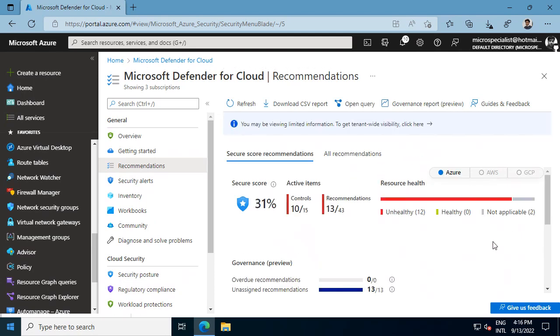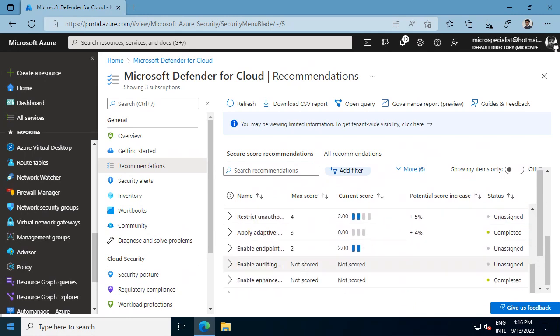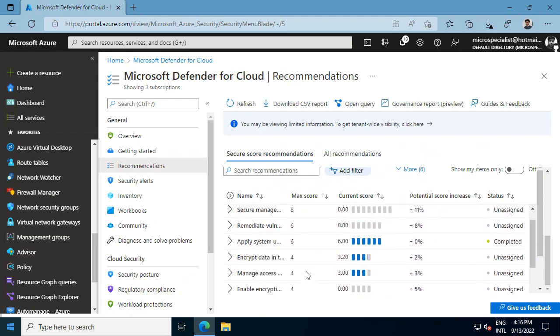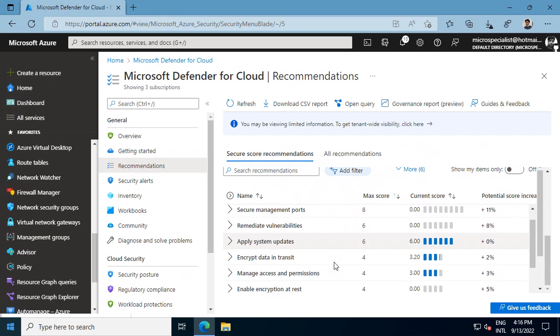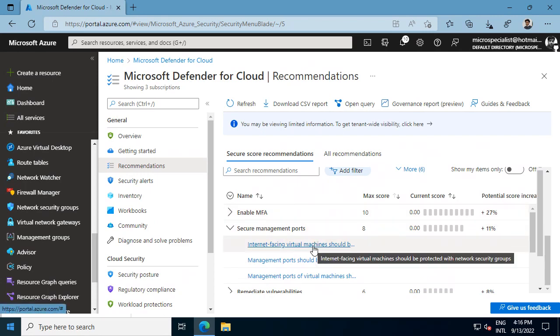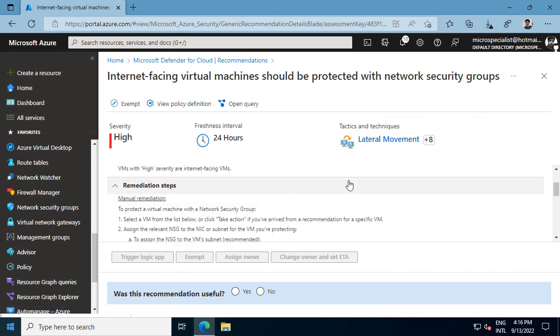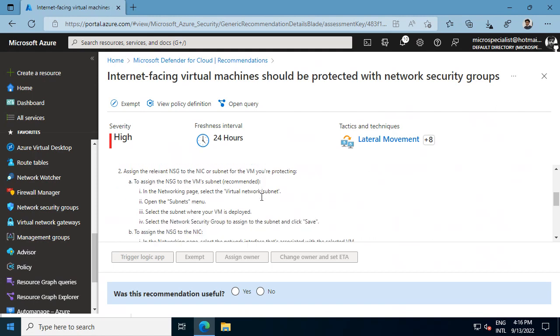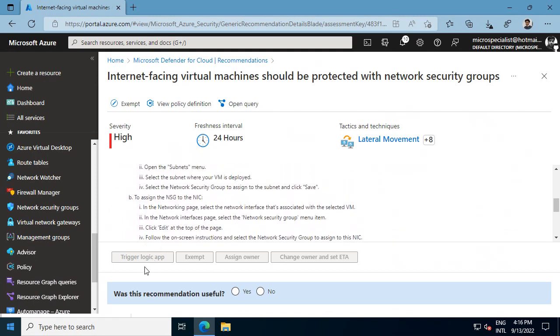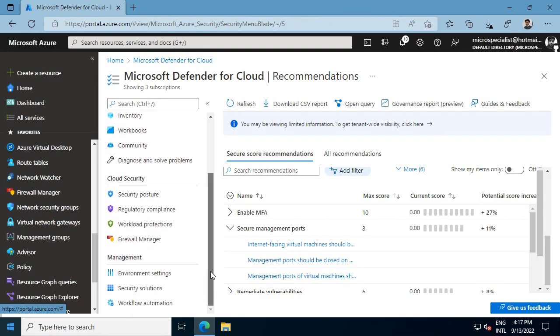And some of the recommendations it will give, for example, enable MFA, enable auditing, things like adaptive application controls, and secure management ports. And the nice thing is it will take me to the information on how to set that up within my infrastructure. Sometimes it will give me the option to follow the how-to, or just to trigger a logic app, or to immediately click on a button and secure my workload. So that's one of the best features within Azure.